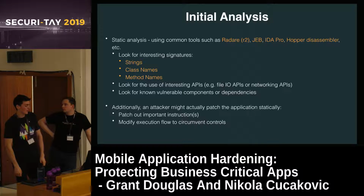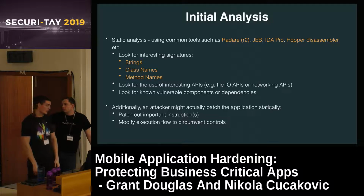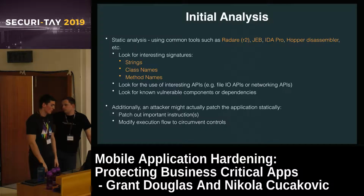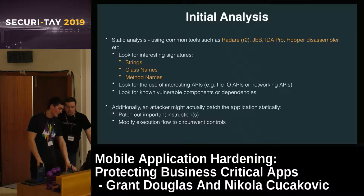Additionally, something to point out is that an attacker might actually patch the application statically. So from that decompiled code, they might patch an instruction out and put it back together. So for example, that isAdmin function, instead of if equals, if not equals, so it always returns you're an admin. Or modify the execution flow in general to make it in your favor to change the original functionality.